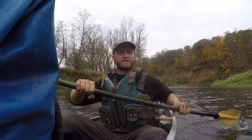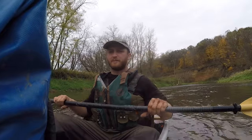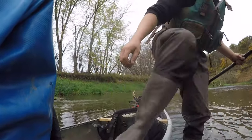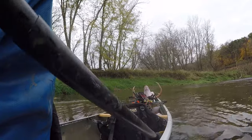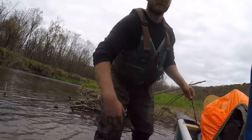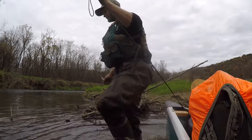Beaver just stopped in to say hi. Flapping their tails at me in the morning. I'm like, oh man, I'm trying to be quiet. Let's get you guys down. That paddle on the other side. Okay. Make sure you guys can see. Alright, well, let's go.